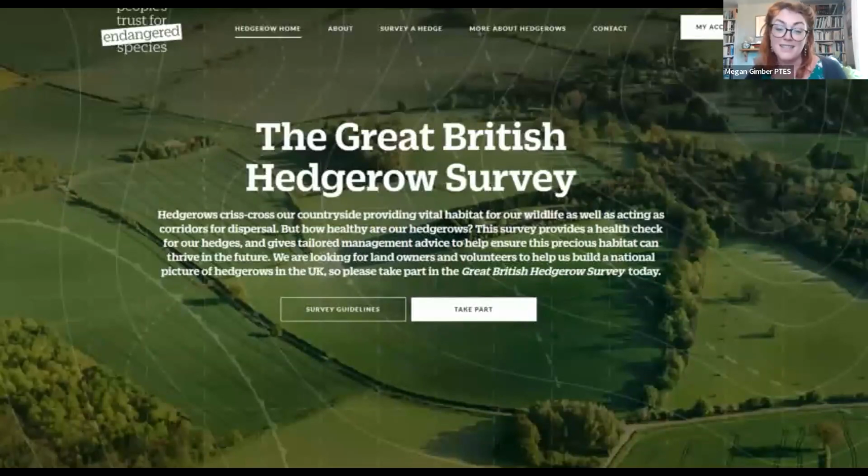So this survey is aimed at volunteer groups, wildlife groups, parish groups, etc. Each survey takes about 20 minutes to do. It needs to be done when hedges have leaves on them, because it does count the species within the hedgerow structure. And it provides really high quality data about hedgerow health.